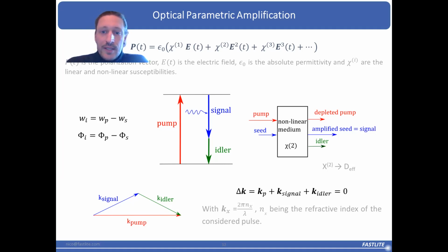What you have to know is that K2 is a tensor. So it depends on the three coordinates in space. So what we usually do is reduce it to a scalar quantity that is called the effective nonlinearity, that depends on this phase matching condition, for example, and also on the material you're using. Most of the time we speak about the effective one. The higher the effective nonlinearity, the higher the nonlinear effect. This is, I think, what I wanted to say on that, because you heard quite a lot about this process.